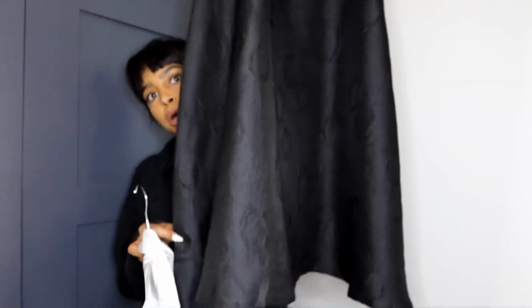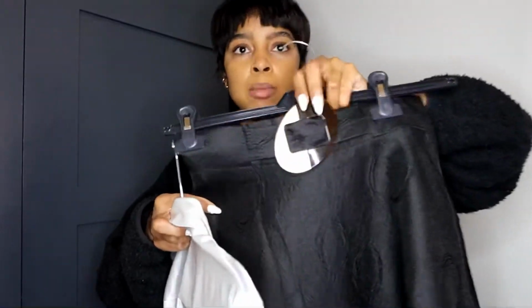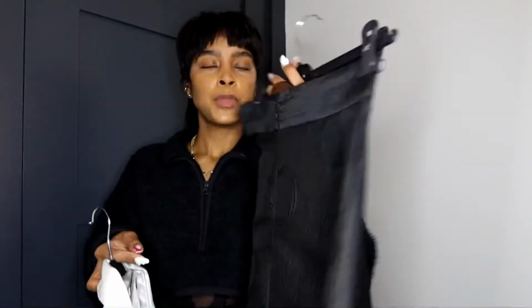The next option that I'm bringing, possibly for the wake or for the actual funeral, is another item from the 808 collection, which is this long skirt. It's like midi to maxi. It comes with this embellishment in the front. It looks like a belt, but it's faux, and it has a zip back, and I'm pairing it with either of two options depending on how I feel that day.